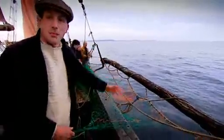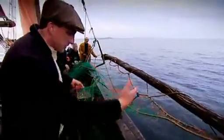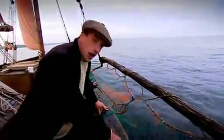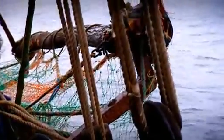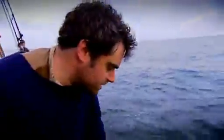We've clouted something quite prominent on the seabed, and as a consequence, we've ripped through the net here, scarred the beam, and in all the fiddling around, I think the fish will have scarpered from the net. For an Edwardian fisherman, this would have been a disaster. No fish meant no pay. Well, this is our catch, a collection of sea urchins.